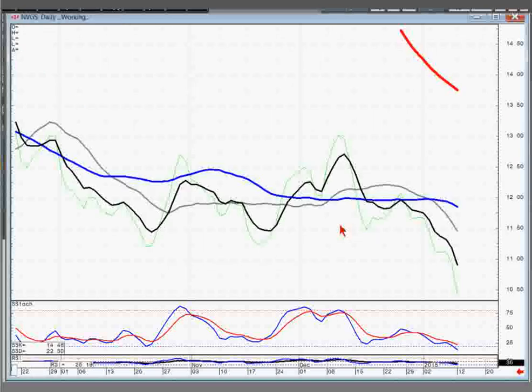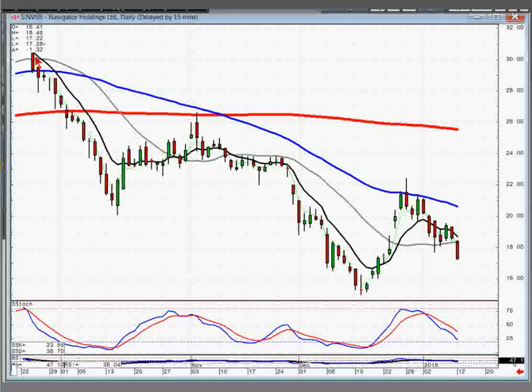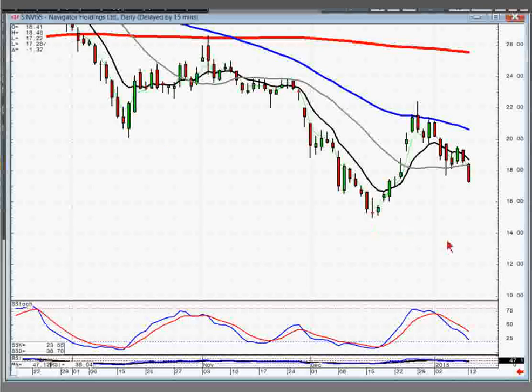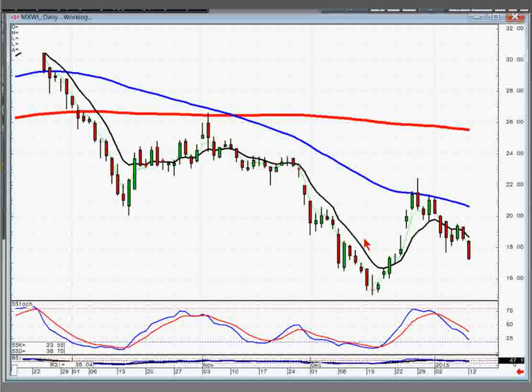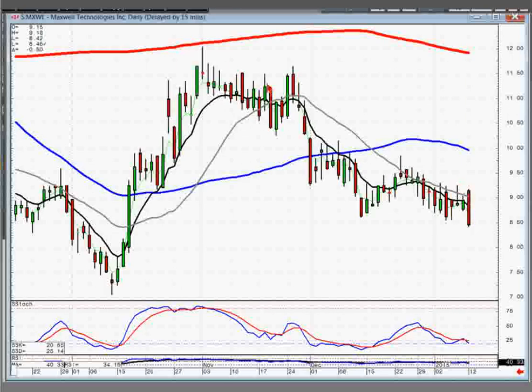NVGS failed at the 50, part of the downtrend. Little bearish harami telling us that they weren't going up through the T-line. Where's your next target? Look for the bottom of the trend channel. Maxwell, bearish engulfing in this downtrend. Didn't support here at this level. Probably more downside, probably this downward trend channel.